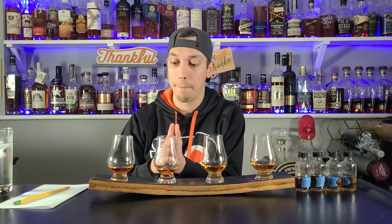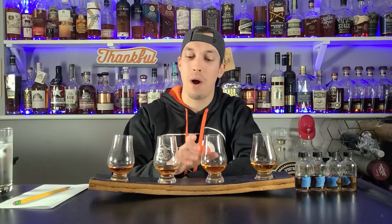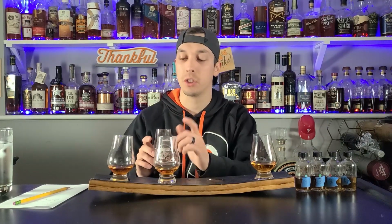This is what we're still terrible at. We're still trying to figure this part out. Yeah, definitely a lower rye mash bill, if any rye at all. It's definitely not a wheated bourbon, but it's sweet, easy to sip. Let's see though, this one over this one, as of right now, I think, just because of the drinkability on this one. But let's get into number 2 here.